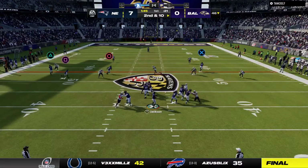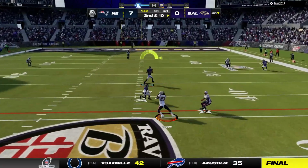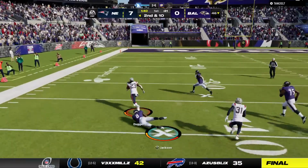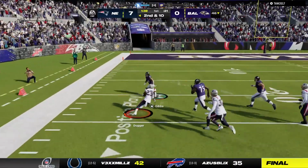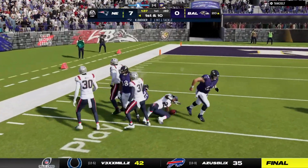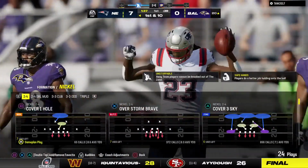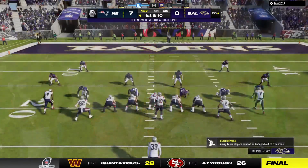To throw is Jackson. Oh, and his early struggles continue. Here's another one intercepted. It's Kyler Duggar who picks it. And what a return as he brings this all the way back down to the 20-yard line. And not the first quarter that he was hoping for.